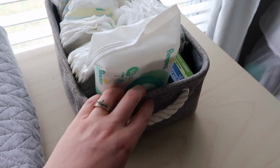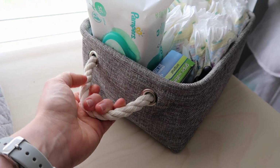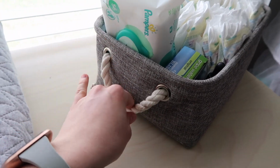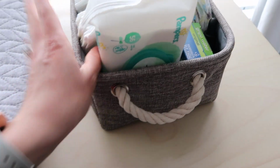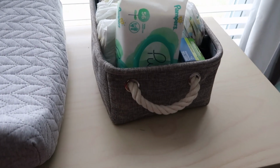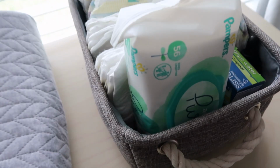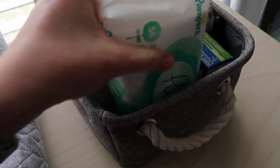And then I love this little bin that I got from Amazon. I think this was $7 or $8. And I just think it's so cute, and it goes so much with the theme of his room that I'm wanting. So again, this is linked to my Amazon shop down below. But in this little bin, I just have everything that we would need immediately for diaper changes or any kind of medical situation. So I have tons of Pampers newborn diapers in here.